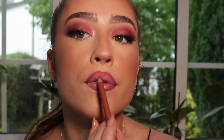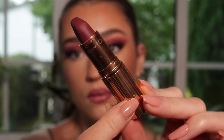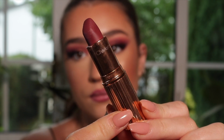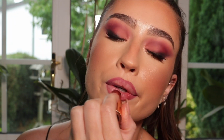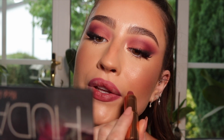Oh, this lip liner is a really nice colour, isn't it? Okay, and now I'm going to go in with Bond Girl lipstick from Charlotte Tilbury. This is going to complement the lip liner so well because it's almost the same shade, probably a little bit darker, but this is the perfect autumnal lipstick shade. It's such a perfect kind of red, but it's not too red. It's a little bit more of a darker pink mauve, so I really love this shade.